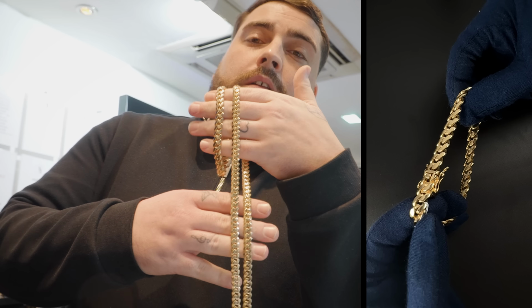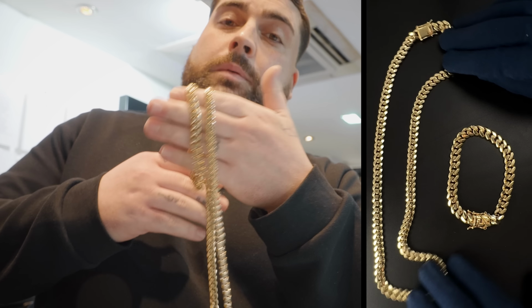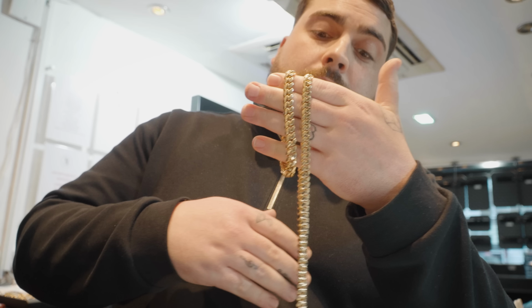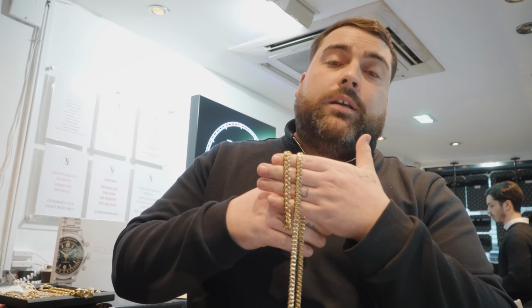With this set here, the couple that came in to purchase it also had some scrap gold that they wanted to put against this. So we weighed it, we gave them a price, they were happy with it, and then we put it towards this. So not only did we knock money off for them, we also took their old gold off them and put it towards some new stuff for them. And don't forget, if you have any old gold knocking around that you don't want anymore, bring it in to us. We'll happily take it off your hands. And if you like a set like this or any other sort of set, drop us a message, we'll be happy to look after you.